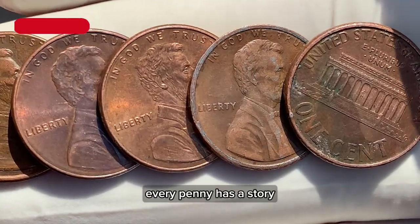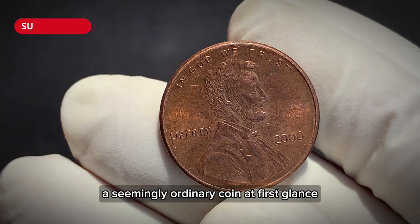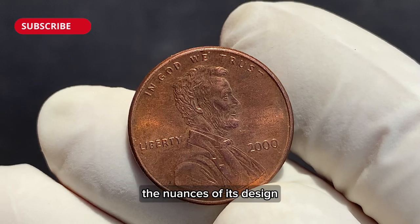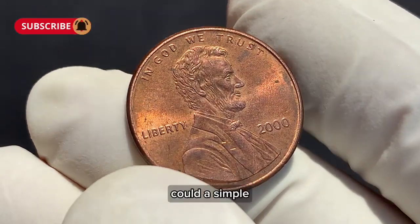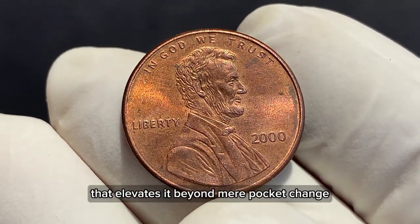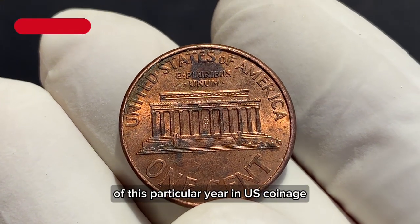Every penny has a story, but some stories are richer than others. The 2000 US penny, a seemingly ordinary coin at first glance, has intrigued collectors and history enthusiasts alike due to its place in modern coinage, the nuances of its design, and the unique features that make it stand out. Could a simple 2000 penny be worth more than its face value? Could it hold historical or cultural significance that elevates it beyond mere pocket change? Let's take a closer look and uncover the multifaceted tale of this particular year in U.S.